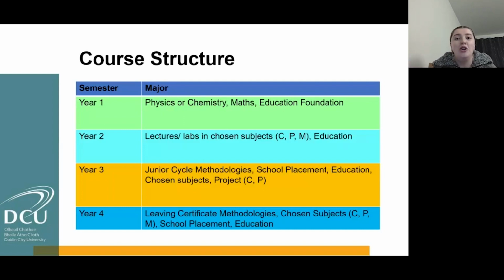Year three, then, you're specifically focusing on junior cycle methodologies. So the placement for year three is mainly focused on junior cycle. Now, some people do teach leaving cert subjects during year three, but it's quite rare. The main focus is just to get you in there and try with junior cycle because it is the most familiar content. You have your placement, you're doing more education modules, they are tied in with your placement, and then more on your chosen subjects after your placement. So you won't have lectures during your placement, it'll be before and after to prep you before, and then afterwards you're back to college life for a bit.